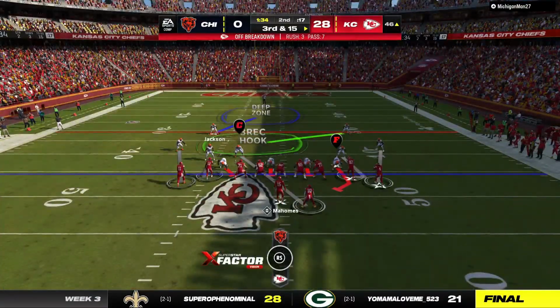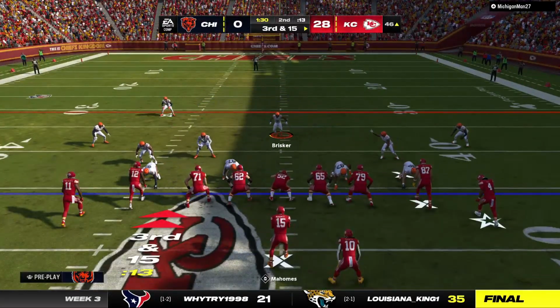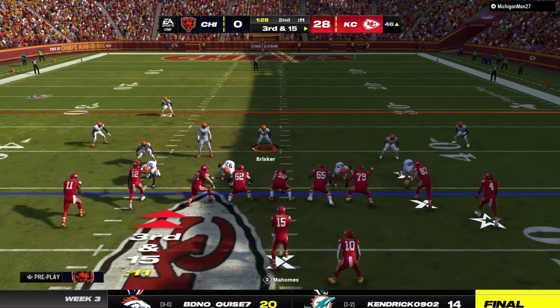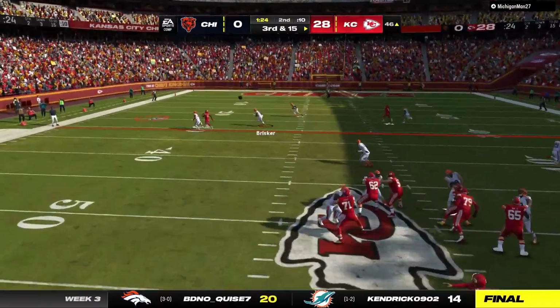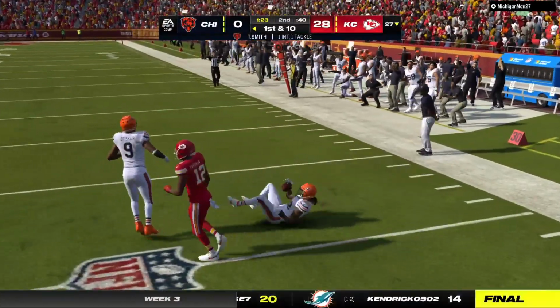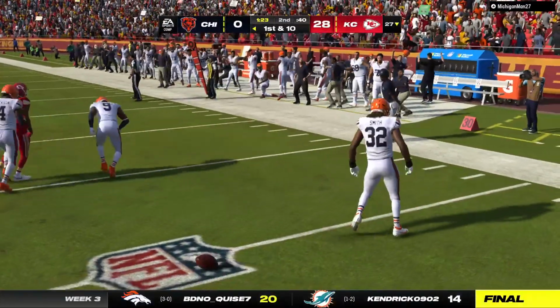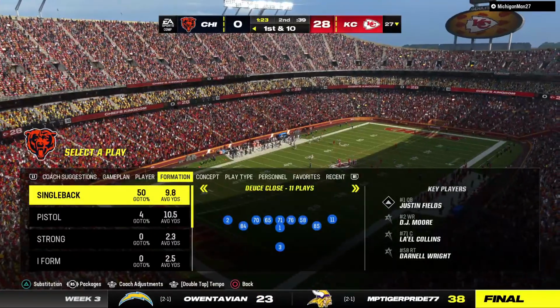The Bears bring out an extra defender in the secondary now for 3rd down. Throwing now is Mahomes. Oh, a first mistake for him in the ball game as it's intercepted. And the Bears force the turnover. They'll take over at their own 27.